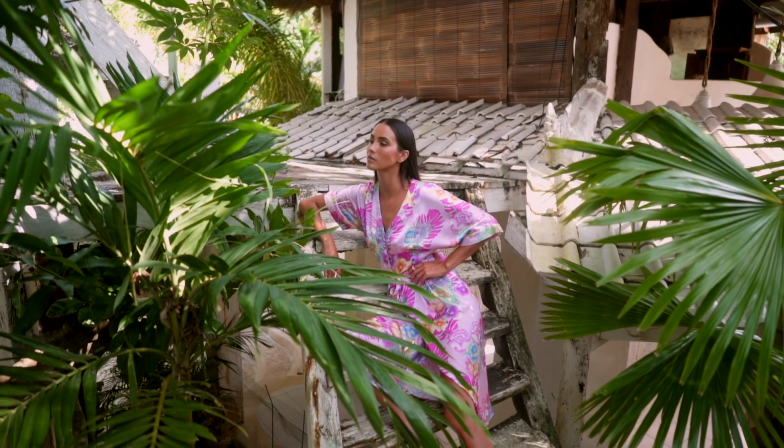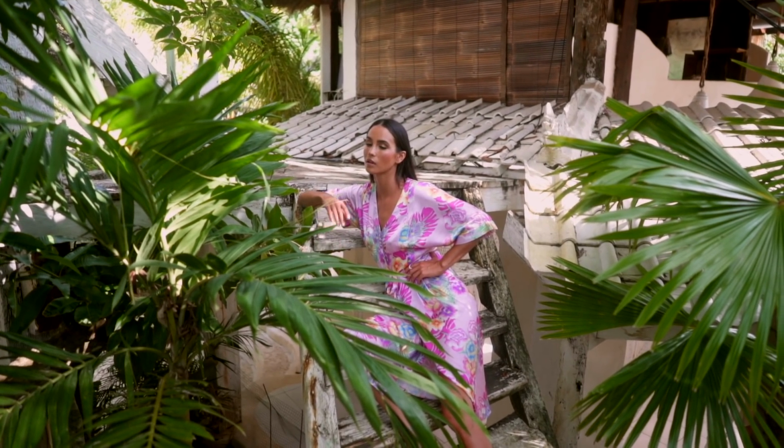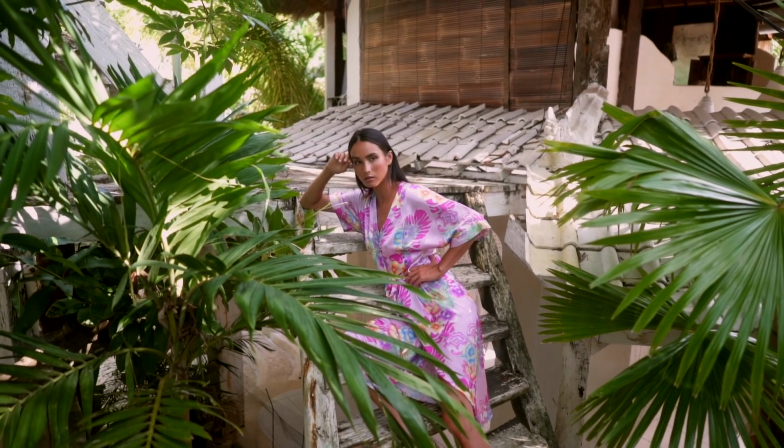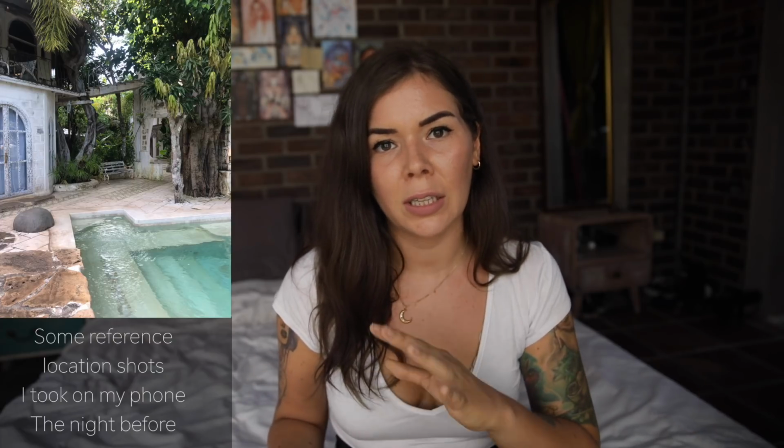So in general, the shoot was going to be a half-day shoot. Usually if I know that the model and the team are going to be on point, I know that it's going to go quite quickly. I was very familiar with the location, so I was able to map out in my head where I wanted to shoot. I also did location scouting the night before, so I had photos of all the locations that I thought would be nice, which is always very helpful, because then on the day you don't have to be scrambling and looking around.